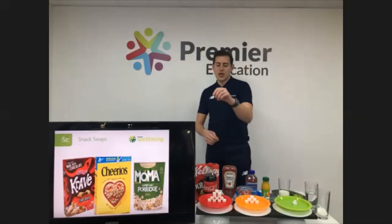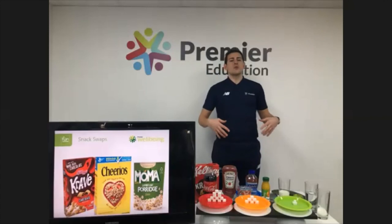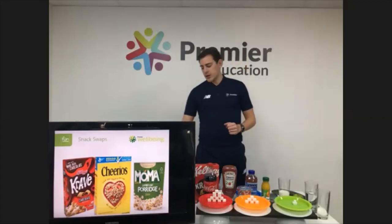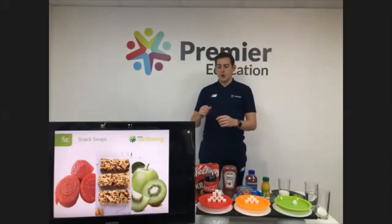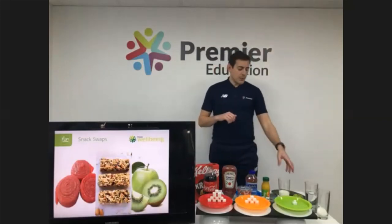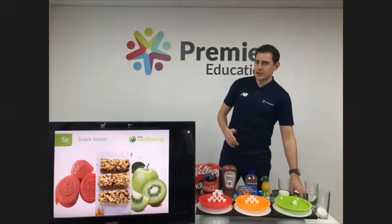So we're making that change from red to amber to green, and slowly we're giving ourselves more energy, more long-lasting energy, and a better balance in our diets. So it might be that you're reaching for the sugary sweets and you swap those for a fruit bar. Or even then, you might swap that for fruits. So we're getting down that scale and we're getting healthier each time.